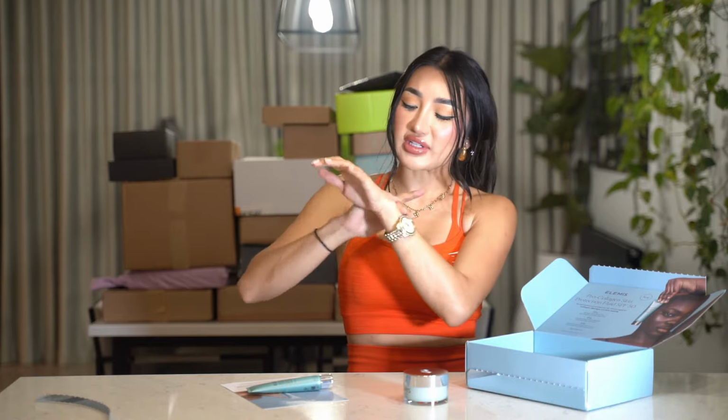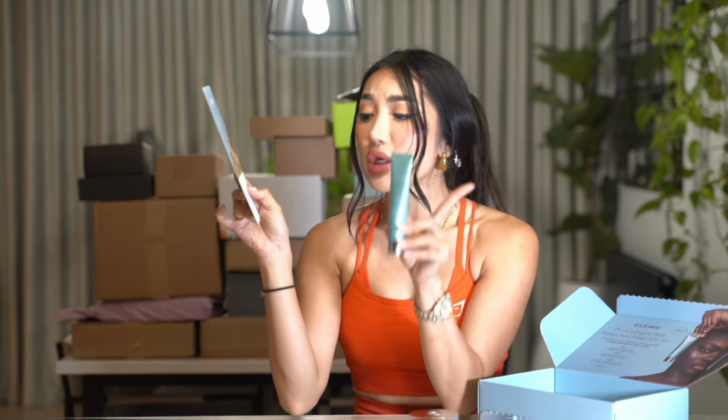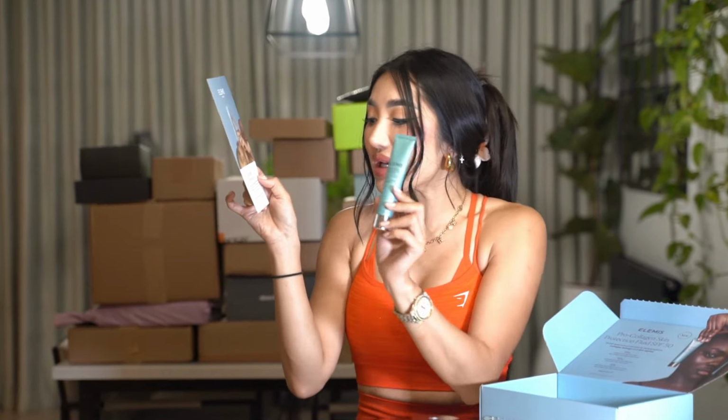Oh wow, the formula of this is actually really nice. And it doesn't have a scent. It says that it's a hydrating, silky formula that has been tested on a wide range of skin tones and types, including acne-prone skin, to ensure silky, seamless second skin protection.